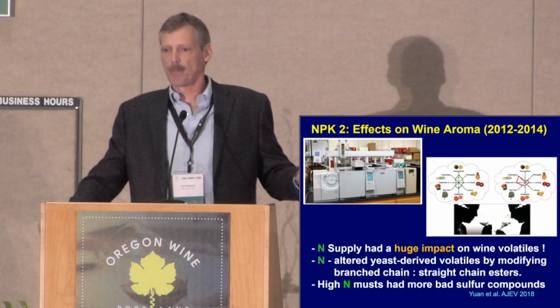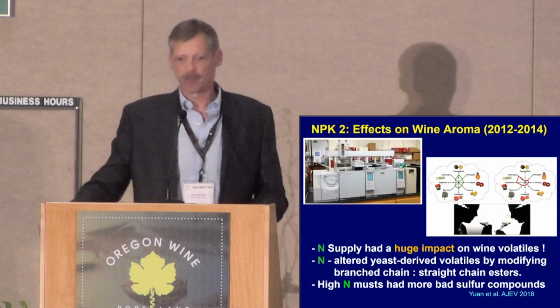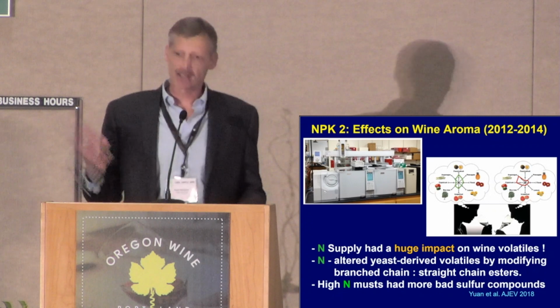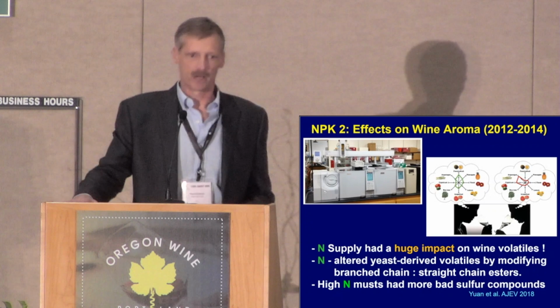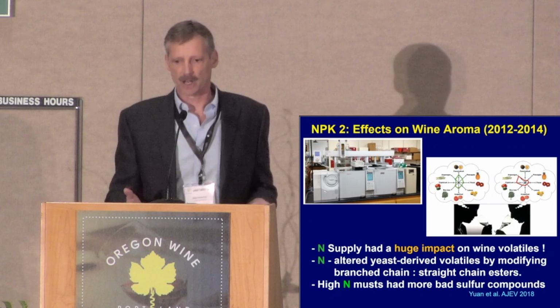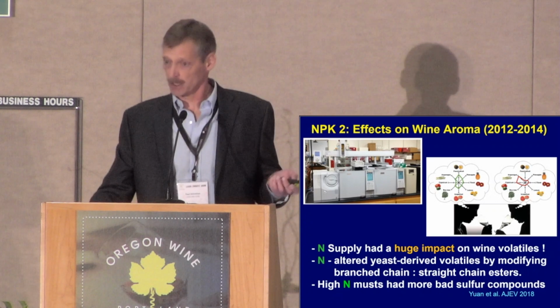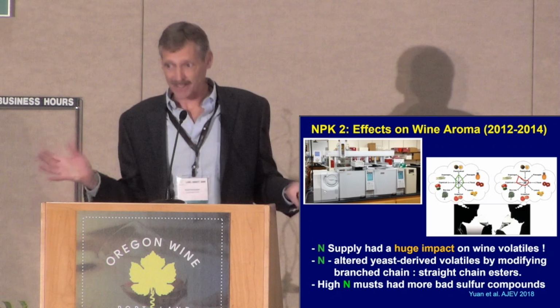what we would call the bad sulfur compounds, the volatile thiols that give the bad rotten egg sort of aromas, those actually went up as nitrogen went up. Most winemakers will argue that they want lower YAN because they're worried about sulfides. Our data was completely opposite of that. I have no good explanation for that right now, but at least with Pinot Noir, it appears that this is not a big risk.